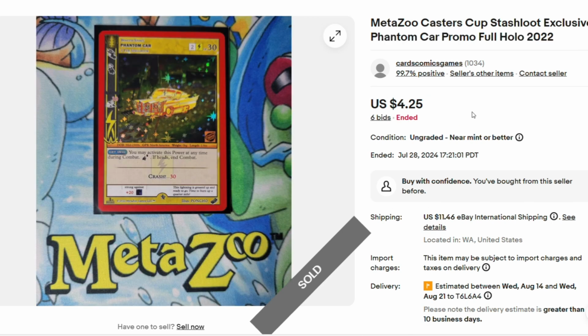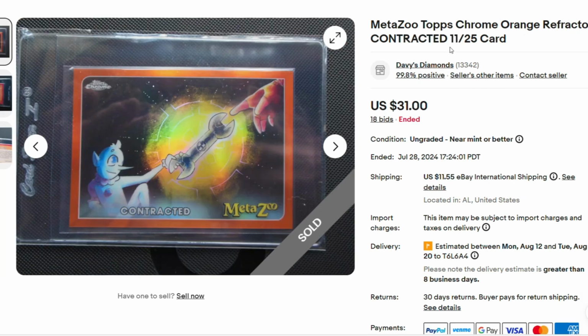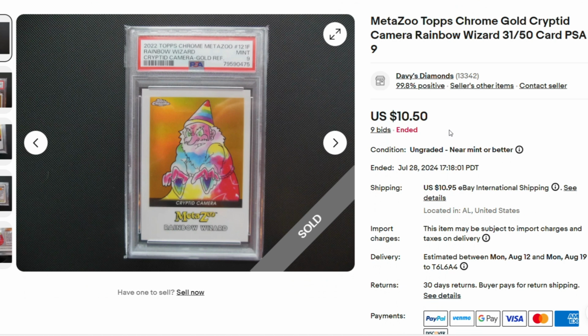Here we have the Stash Loot exclusive Phantom Car promo. This used to be worth a lot more. Pretty cool, only $4.25. Here we have a Hodai Cryptid Camera, serialized out of 25, the Orange Refractor, CGC 9.5, sold for $40. Here we have Contracted, number 11 out of 25, the Orange Refractor, sold for $31. Rainbow Wizard Cryptid Camera, serialized out of 50, sold for $9.50. Another Rainbow Wizard, serialized out of 50, the exact same card, only it's graded PSA 9, sold for $10.50.